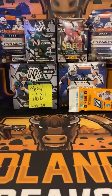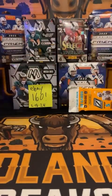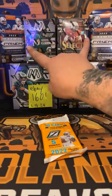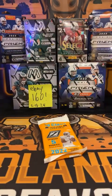So we'll get things started with the appetizer, so to speak, with these packs. Now let's do the second one. We'll get this stuff out of the way, then we'll move into the good stuff. We got Select. Look at this. We got Select 21, Mosaic 23, Prism 23, Hangers, then two Megas in this rip. So Godspeed, everyone. Let's hope we get these hits.